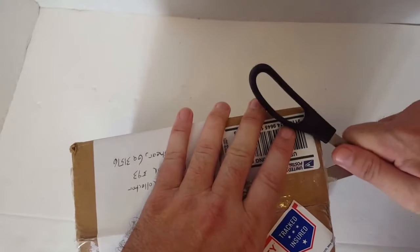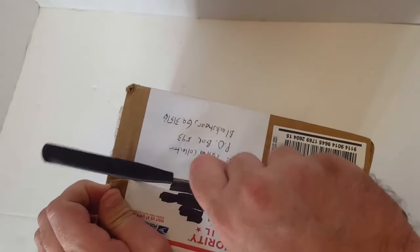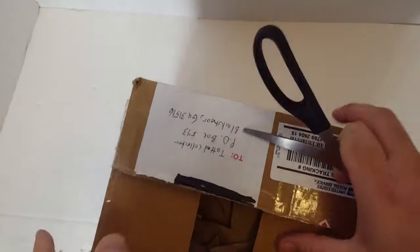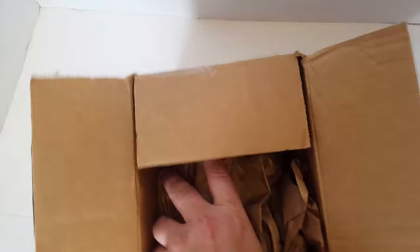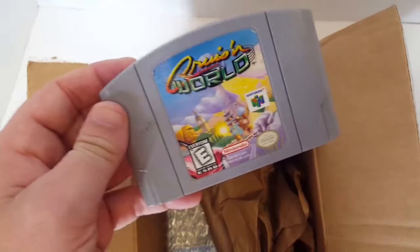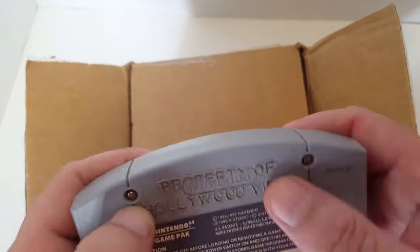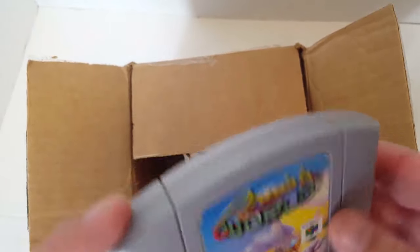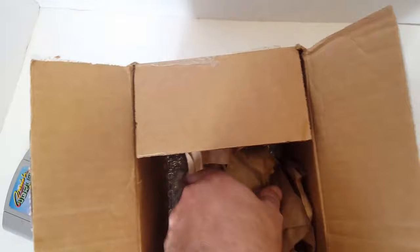One of these games was, if I'm not mistaken, the very first release from a game company I've already bought from, but I did not pick up their first release. So, we've got a game in here that I needed for the N64 collection. We got Cruisin' World. Very good condition there. Well, it's got property of Hollywood Video. I did not know that. But that's all right. I can change out the back at least. The front looks great. Did not know it was engraved like that, though.